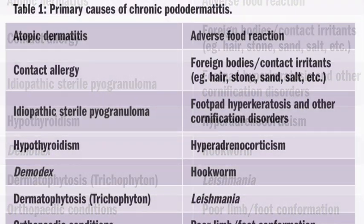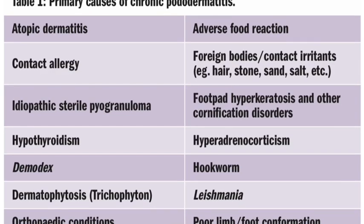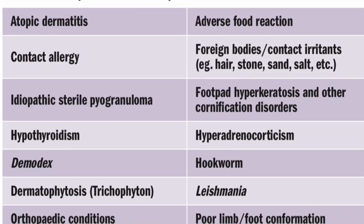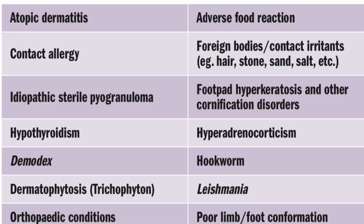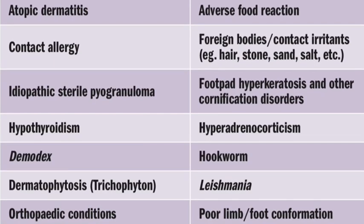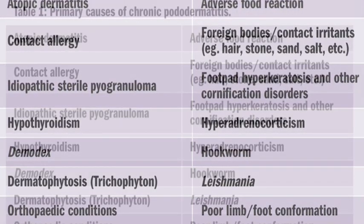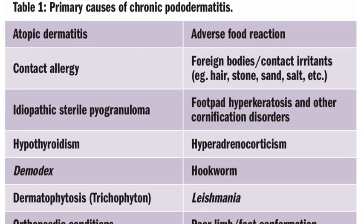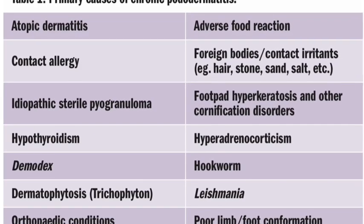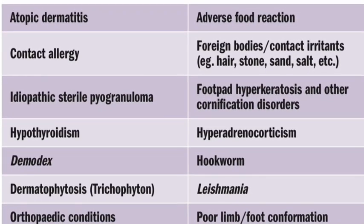There are other causes also, such as atopic dermatitis, the environmental cause, or when some foreign body gets stuck. Suppose you live near a seashore or some place where the soil remains always wet. If your dog's paw gets wet, it becomes a site for fungal infection, and this paw dermatitis happens. There are other causes such as hypothyroidism. If the thyroid level becomes low, paw dermatitis can be seen.